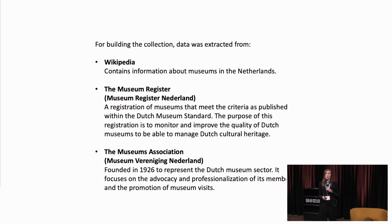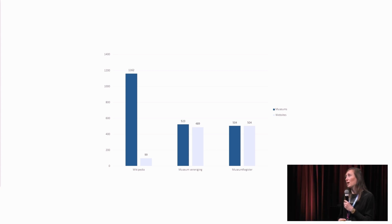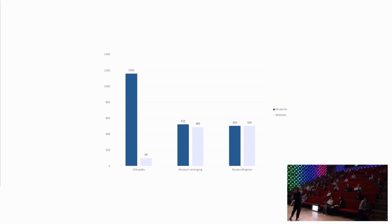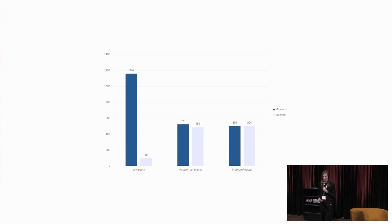And we started to extract the data from these websites, and with that we created already a good overview of potential museums within the Netherlands. You can see that the different websites also complemented each other. Within Wikipedia we could find a lot of the museums, but less of the websites. That also had to do with the way that I scraped Wikipedia and didn't have a Wikidata extraction. The other websites were giving a very comprehensive overview of the museums and also their current websites, which is also important to note in this case.